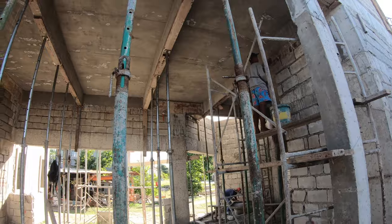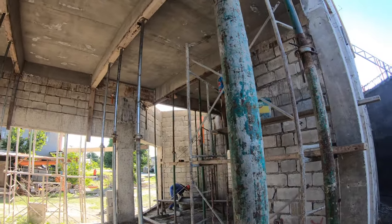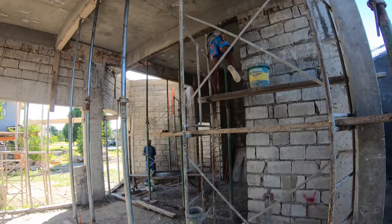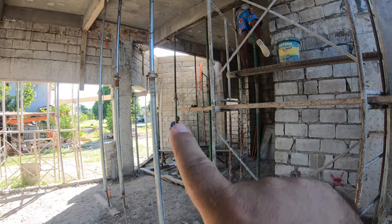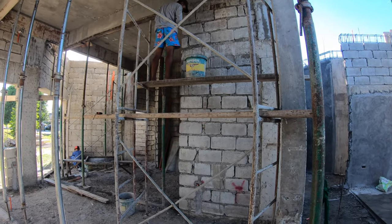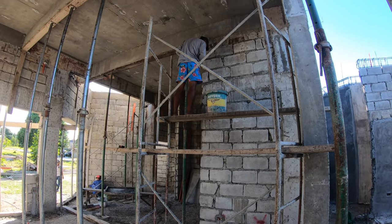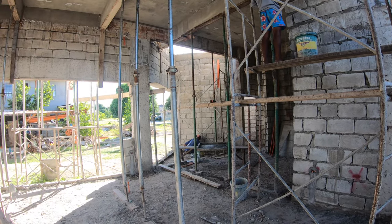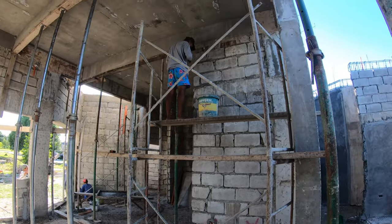Okay. These guys up here inside the kitchen and the breakfast nook are prepping for tomorrow's work. They're putting on the string lines that they needed to find out how thick to make the plaster. So they'll work on that starting tomorrow, and they'll finish up today just getting prep work done.